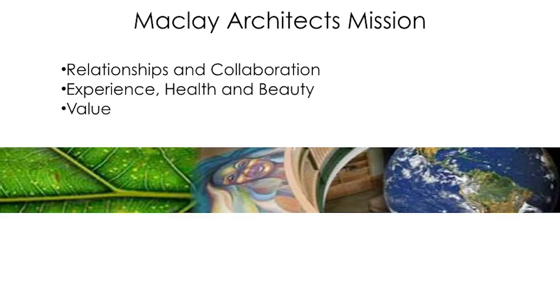Our firm is about relationships and collaboration. The first thing for us is how do you work with other people? If we can't work well, we're not going to be delivering great results, and we're not going to be able to accomplish the innovation that I think is important. The other thing is we are building buildings, but for us, buildings aren't just bricks and mortar.